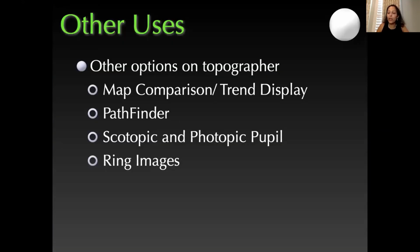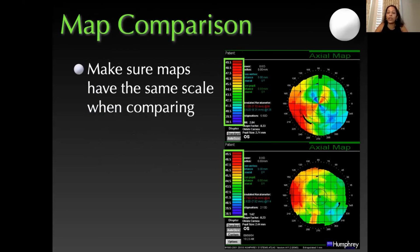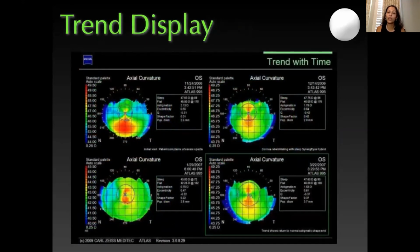So what are some of the other bells and whistles that you can use? Well, you can use things like a map comparison. So in this example, once again, you want to make sure that the maps are similar between the eyes. Here, this is an example of what happens with change. This is someone who had myopic refractive surgery, so you can see that central flattening effect. It's a patient with keratoconus who underwent cross-linking that was followed with time.